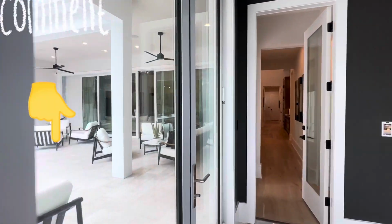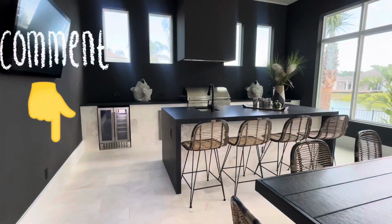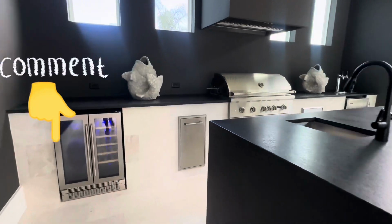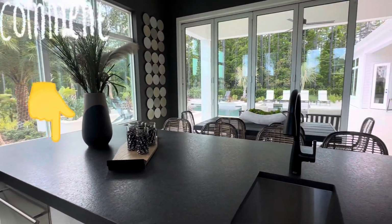Now, you do have the option to turn this into an in-law suite or whatever kind of floats your boat with this particular builder. But let me hear your thoughts on this indoor-outdoor summer kitchen casita, if this would be something that you would use.